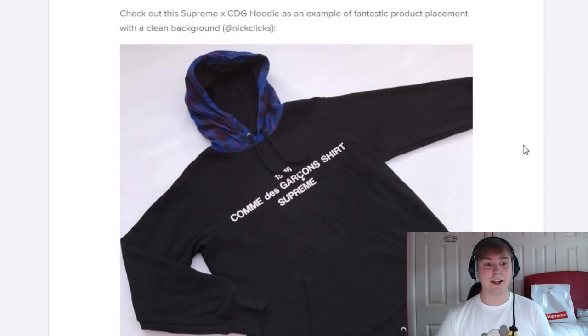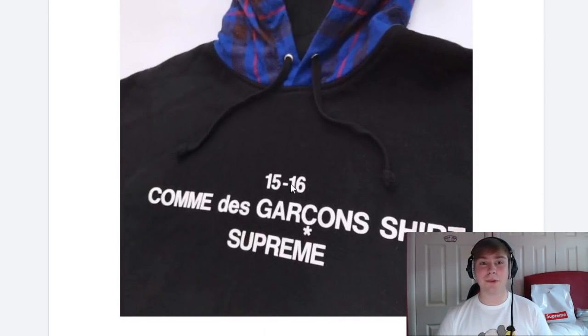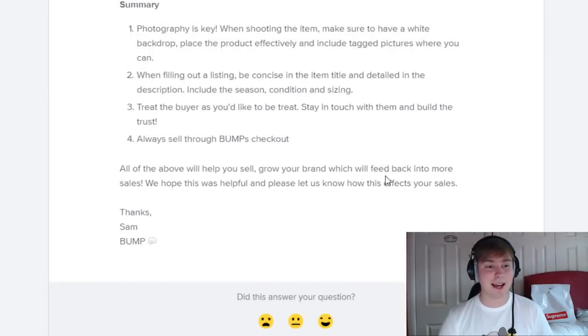But this is the way that they show one person selling their items and how they've taken photos. I'm sure there are probably a couple more, because obviously you need to show the wash tags and all of the tags on the item. They also tell you a bunch of things, like you should include the season the item came out and different things like that. I probably wouldn't say to do that, because you'll probably have that in the title anyway.